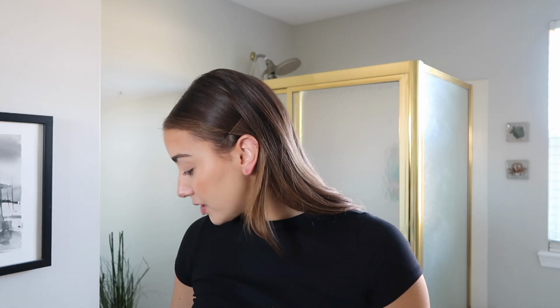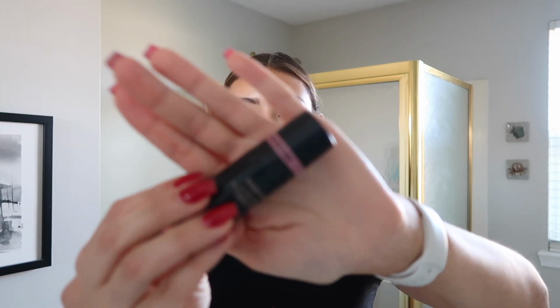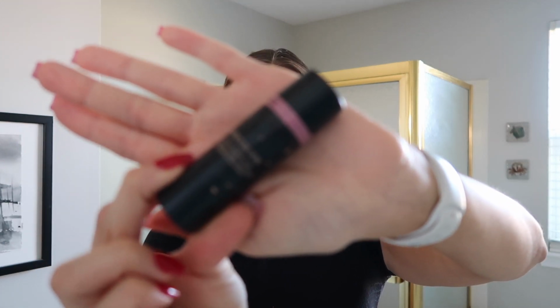Next, I'm going to go in with blush. And I'm using the Nude Sticks Cherry Blossom Babe. And I actually got this like 2 years ago from the Summer McKeen collab with Nude Sticks. And this was my graduation gift from Donovan. And I still have it, and it's still probably one of my favorite colors of blush that I've ever used.